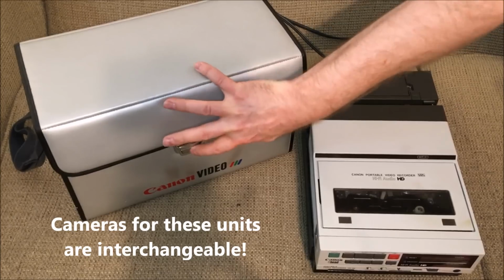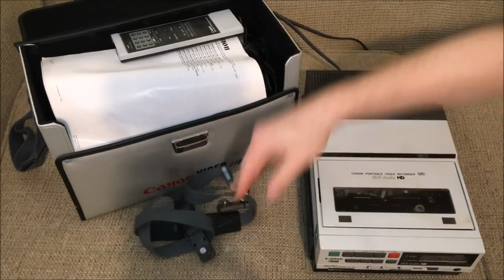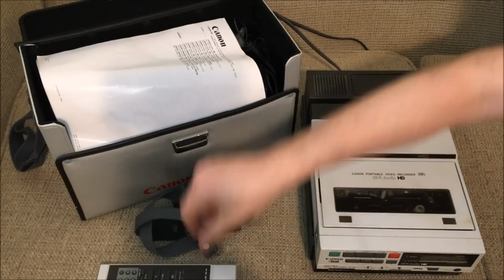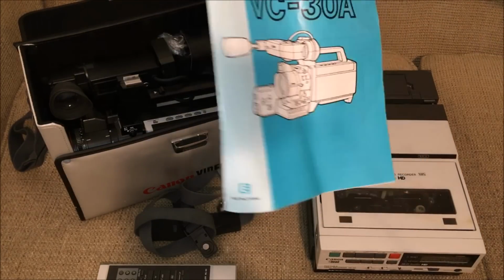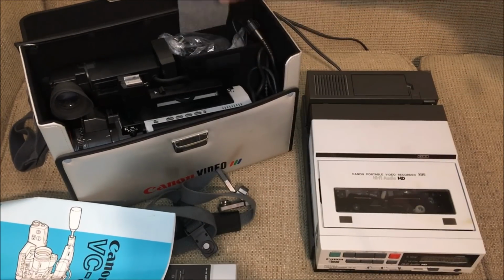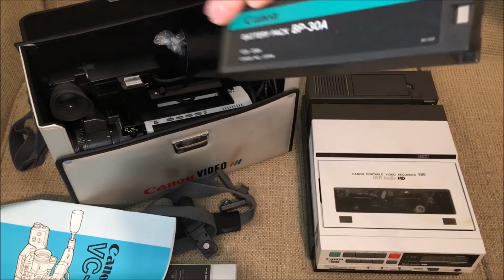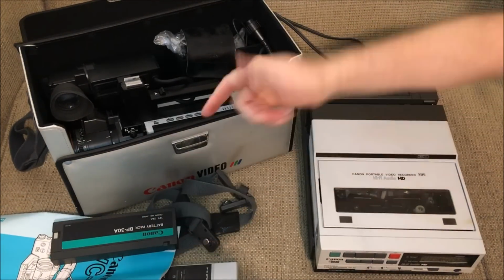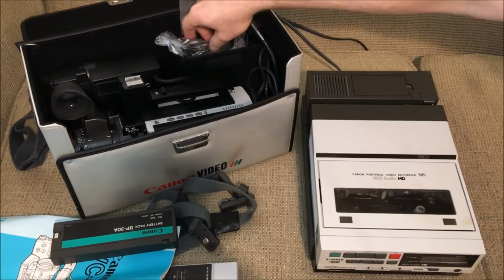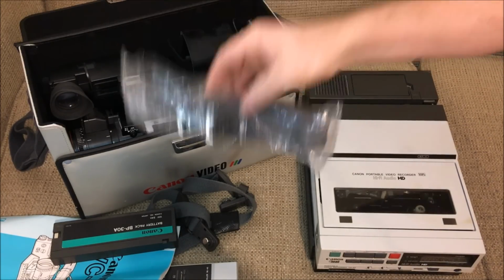And speaking of the camera, here's what comes in this kit here. We have a carrying strap. We have an infrared wireless remote control. We have our original owner's manual for the VC30A. We have some accessories in the back here. Here is our Canon battery pack, which I don't think holds a charge, but I haven't really given it long enough time to charge yet. We have our carrying strap that was apparently never used, or at least put back where they found it.